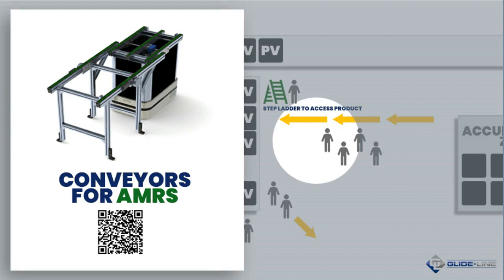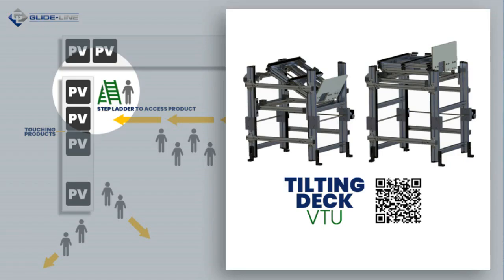In today's day and age, we're not seeing AMRs everywhere, but we're starting to see them. And Glideline is a really good conveyor to go on top of AMRs, essentially because it's a relatively lightweight conveyor. We have motors that run on DC, and it's relatively low profile. It's also easy to access and work on from the top, so to speak. So all of those qualities in a conveyor are what the AMR people want, right? Weight and battery life are highly related, and that's kind of a big deal. So we've shown that.